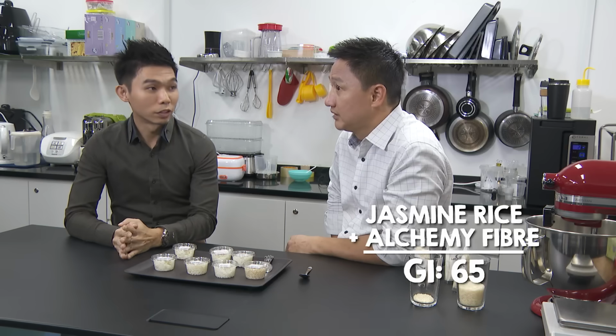It goes from a high GI to a medium GI. How significant is that difference? The jasmine rice has a GI value between 80 to about 95. Okay. So by just adding the alchemy fiber into the rice, we were able to bring it down to about 65. Ooh, that's a significant reduction.